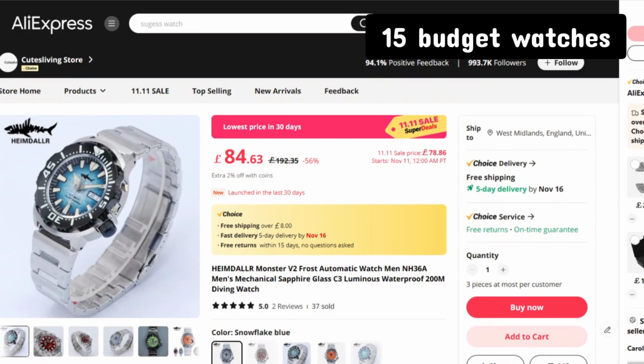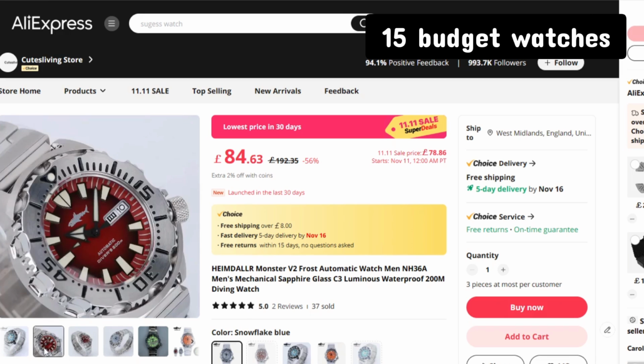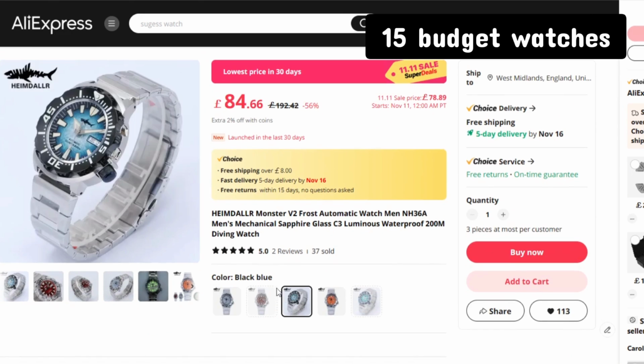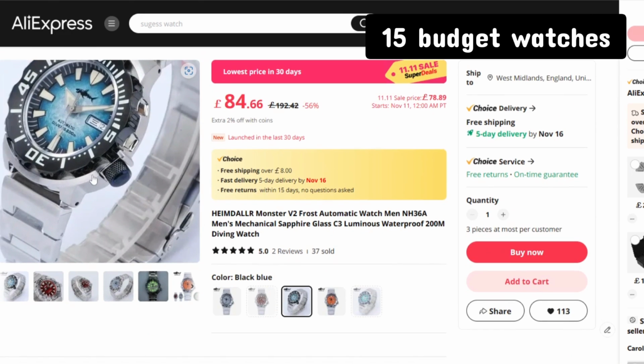£78 for a Heimdallr Monster. I mean, you guys saw the hype when these first came out. They are so good. It's crazy, ridiculous. You do have a few different color options. I really like the frost and the snow versions, but you could go for this PVD bezel with the blue texture dial, sorry, or you could go for the classic orange.